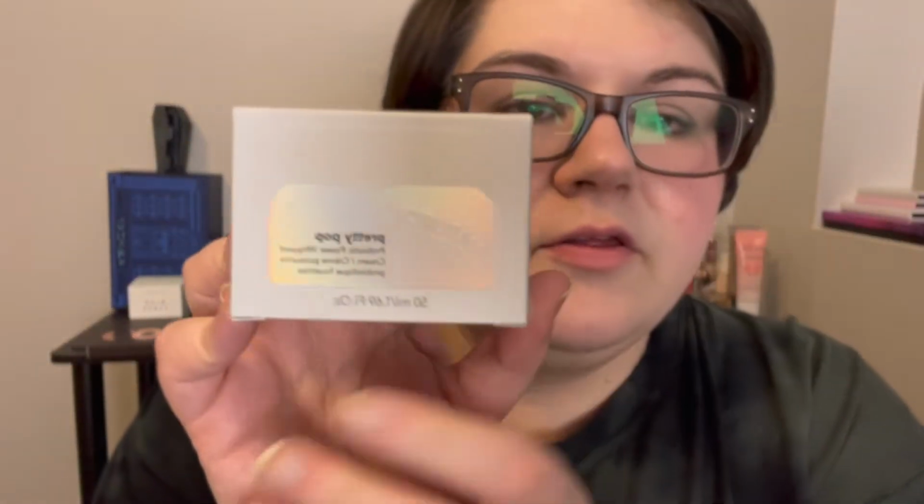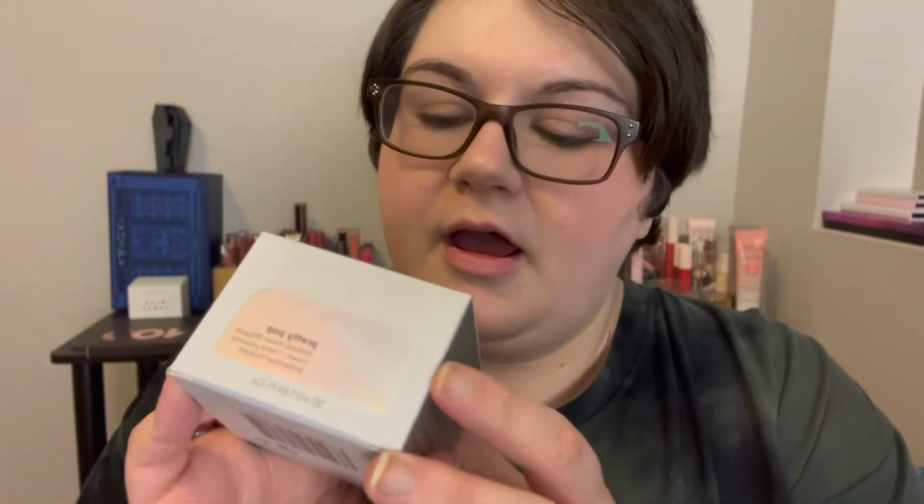Ooh, Saturday Skin Pretty Pop Probiotic Power Whipped Cream. Nice. So a good moisturizer. I have a ton of moisturizers, and I have a friend who I know will really love this, so I'm gonna pass that on. I'm thinking I might need to cancel Boxy soon. I'm just not in love with this month. I don't know, we'll see. Especially I did hear they're raising prices, so lovely.